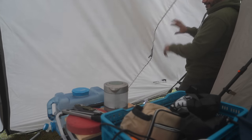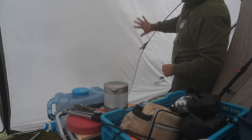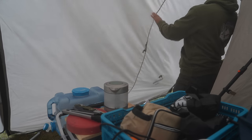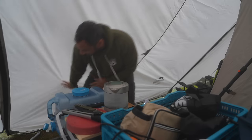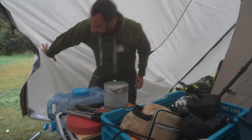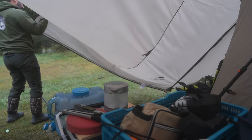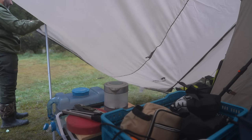Now, it really chucked down last night. So I just want to get as much water off this tarp as possible. Tent, I should call it. Okay. So it's just a matter of putting the pole in and we're done.